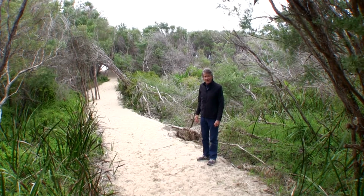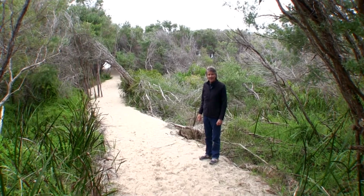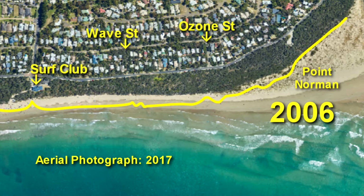We're at the Ozone Street access track, where significant erosion occurred in the late 70s, but where recovery of the dunes and the dune vegetation occurred within around 10 years. From this point out to the sea, where the sea is now around 30 metres away.